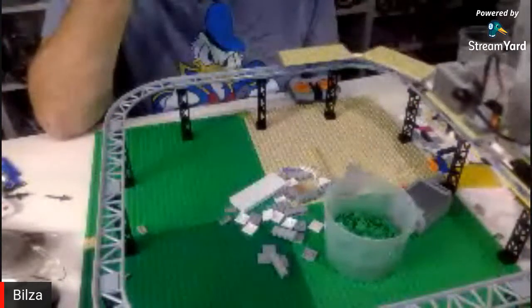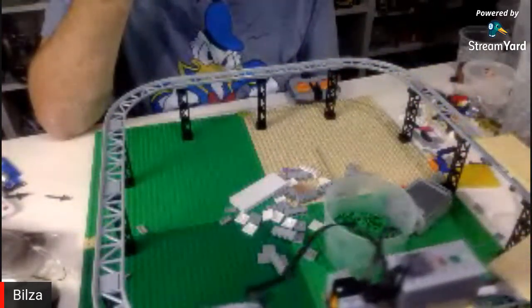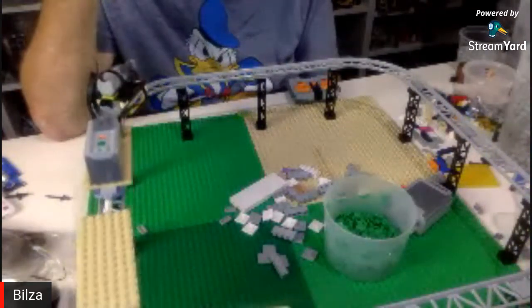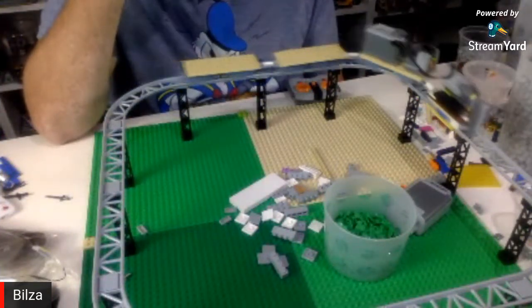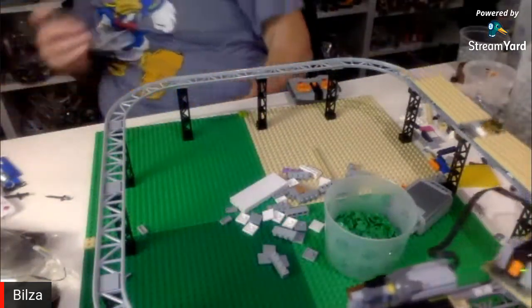I'll have to check it out. I'm having a hard enough time just to get it to turn the bloody corner. Yeah, he's basically good. Your corners are probably a little bit too tight. Yeah, but it's a fixed track. I can't make him any... Yeah. Like there's only maybe that end that's closest to you needs to have more straight on it.